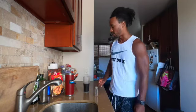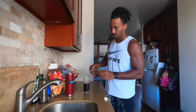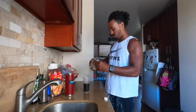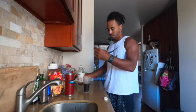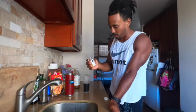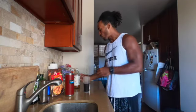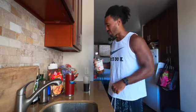But before I drink my coffee, I always take a shot of apple cider vinegar. This container right here is only 2 ounces, so this isn't even halfway full. So this is not even an ounce of apple cider vinegar, but I take a shot of about a half an ounce. I do that after I drink my water. Apple cider vinegar is good for your gut health.